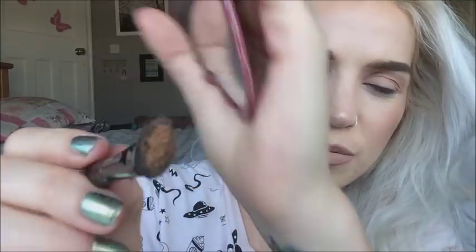And I'm also going to go ahead and put a little bit of that under my eyes. Can you see how much the brush has picked up? I'm going to pop a little bit under my eye. There's actually a lot of powder being picked up.